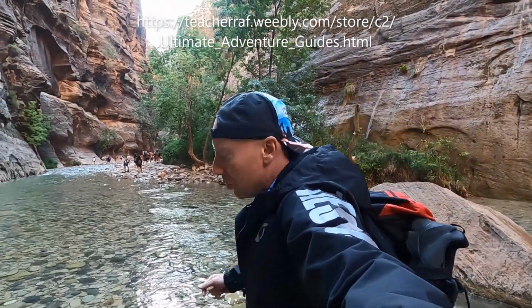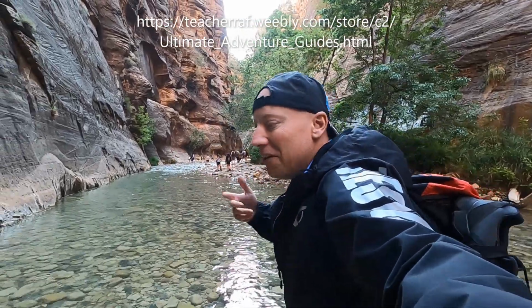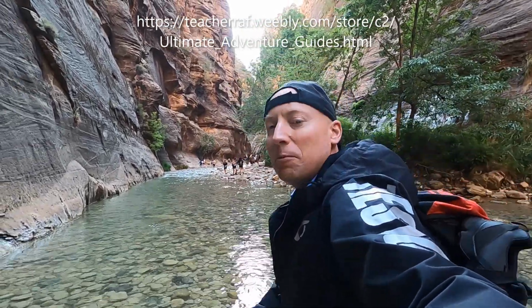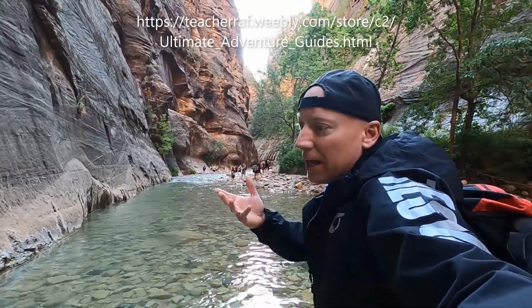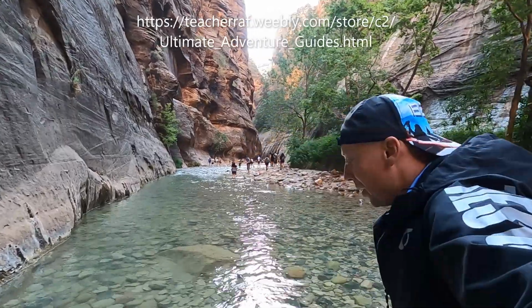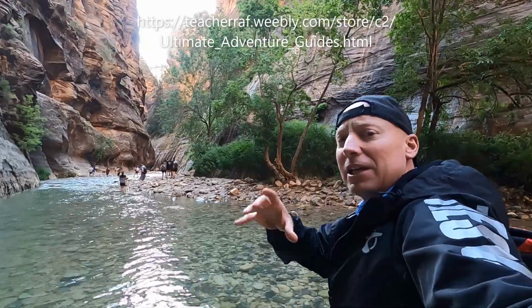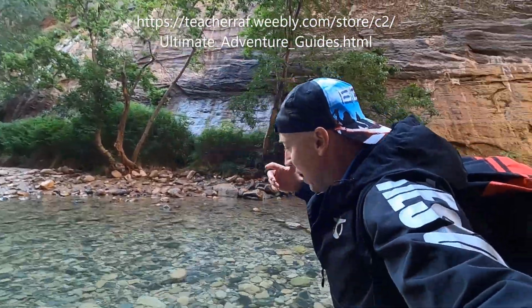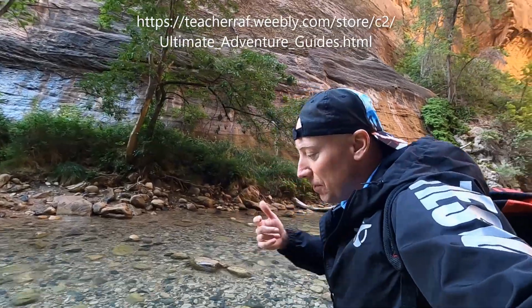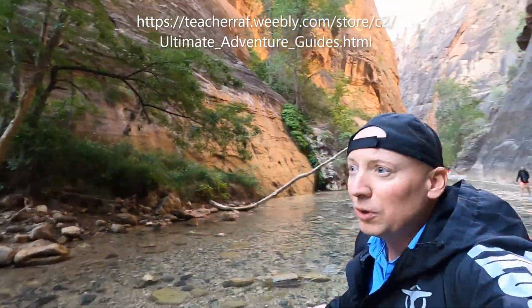But this is a beautiful area for families. It's really easy to navigate, and a lot of people bring sticks to help them with their balance as they're walking, and feel free to do that. You don't necessarily need to, but bring water like a CamelBak. That's basically a big bladder inside a bag that holds water, and you can just sip it through a little spout if you really need to.